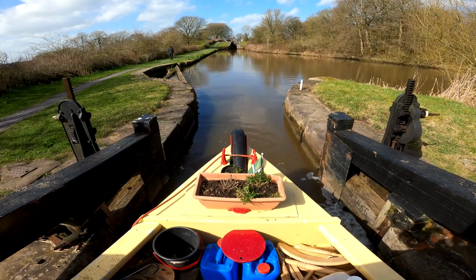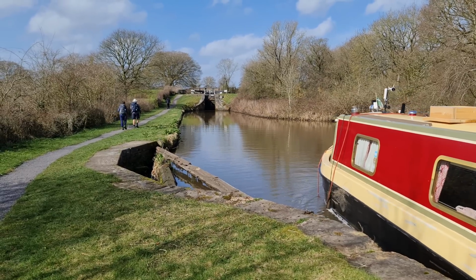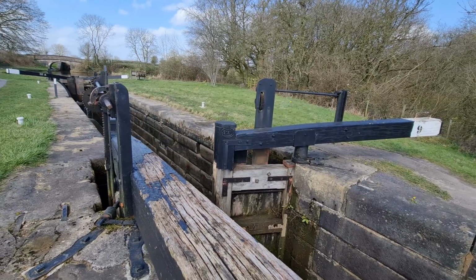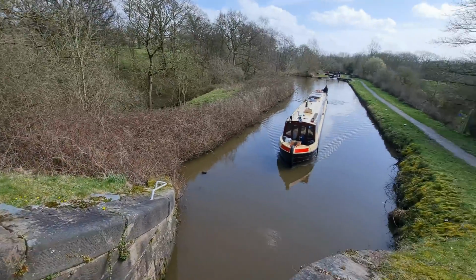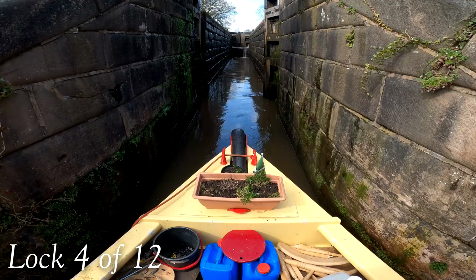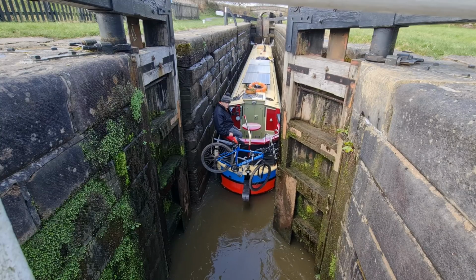2 lock keepers could be employed to look after the whole flight, one living in the cottage beside the top lock, and the other in the now demolished cottage beside lock 11. And the locks were designed to be operated by 2 people, the boatman on the offside and the lock keeper on the towpath side. And this is why there's no single top gate or walkway across.